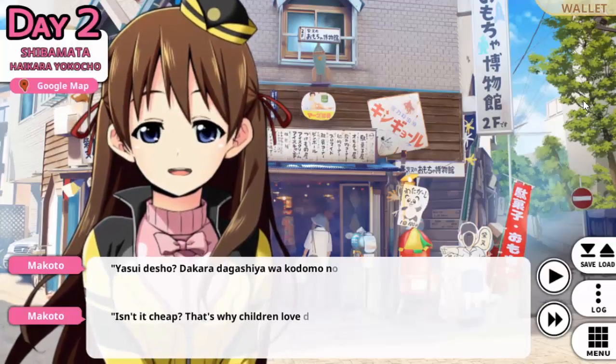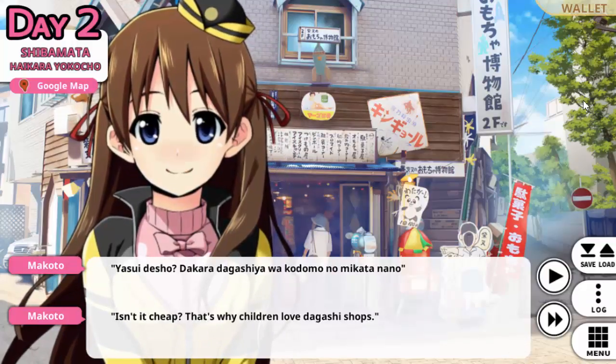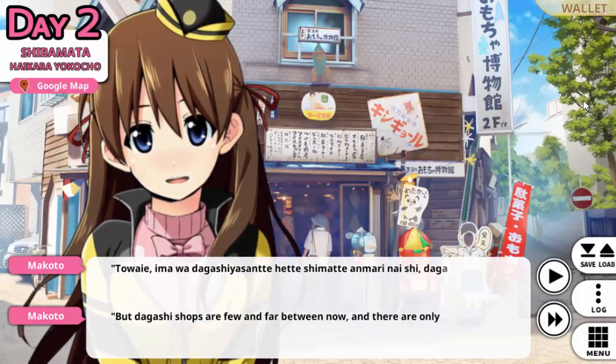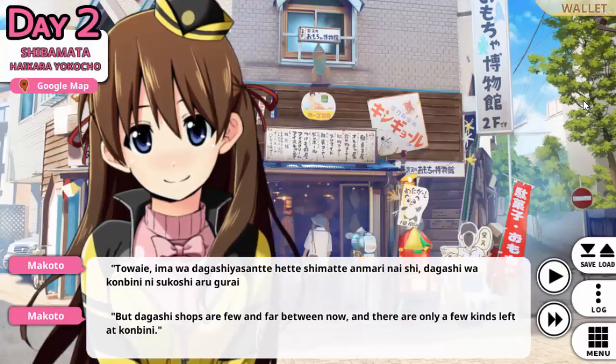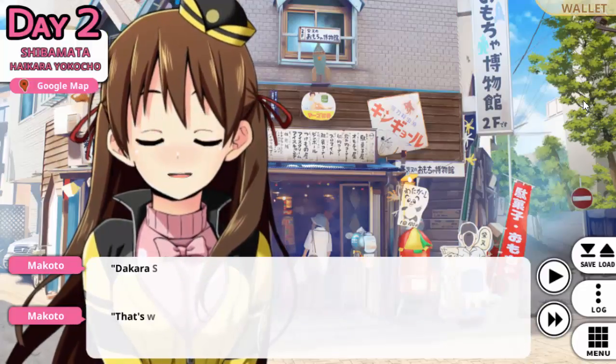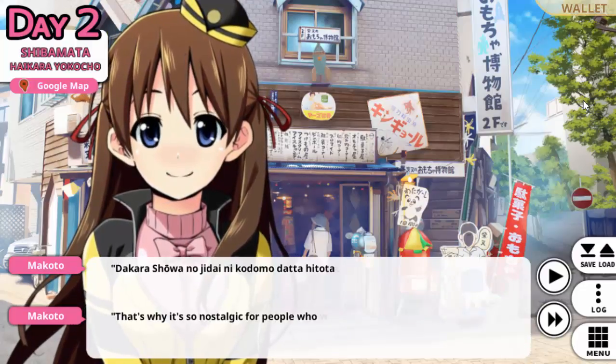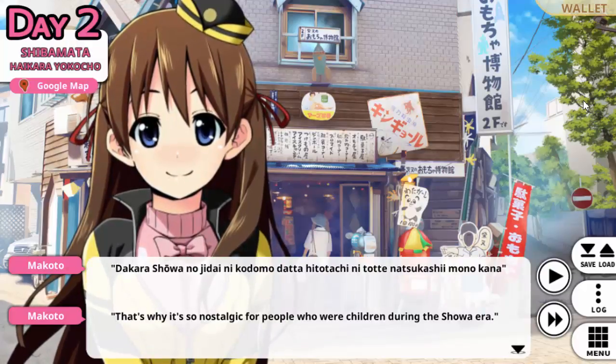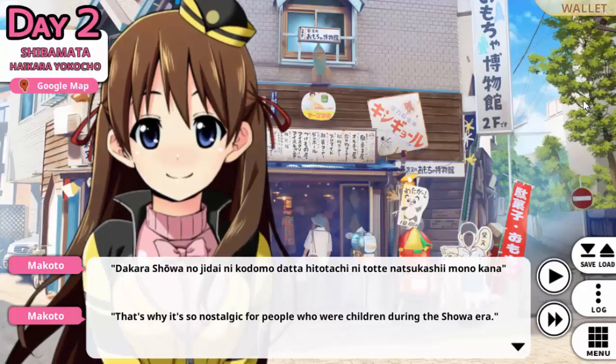Isn't it cheap? That's why children love dagashi shops. But dagashi shops are few and far between now, and there are only a few kinds left at convenience stores. That's why it's so nostalgic for people who were children during the Showa era. All I can think of is Member Berries.